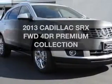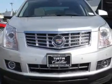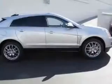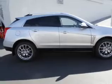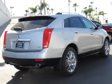Imagine yourself in this 2013 Cadillac SRX. Everything you need under one roof with this great vehicle. The powertrain includes front-wheel drive with a solid six-cylinder engine driven by an automatic transmission. Reach your destination effortlessly with GPS navigation.